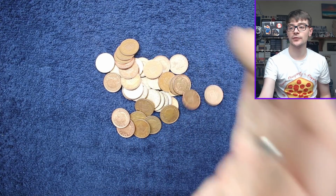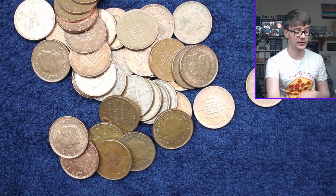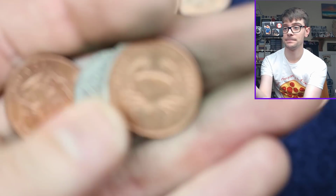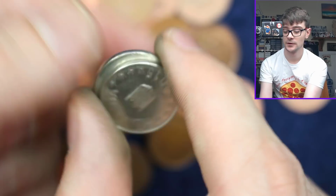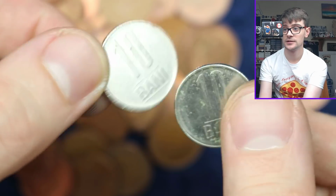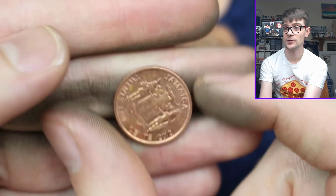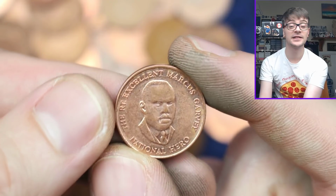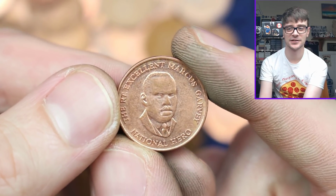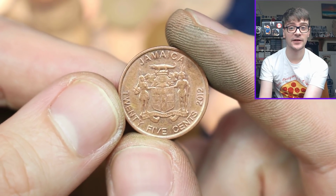First half of the bag, we've got another 41 pennies from the year 2000, taking us to 25,209. We did also get some more oddities. We've got the Guernsey crab, which is very cool. We've got 2 10 Bani from Romania. And then 1 Jamaican 25 cents, which did stand out quite a bit, because I saw the face first and I was like, hang on, that's not the Queen. But there we go. Pretty cool little finds, but let's see what we get in the second half of the bag.